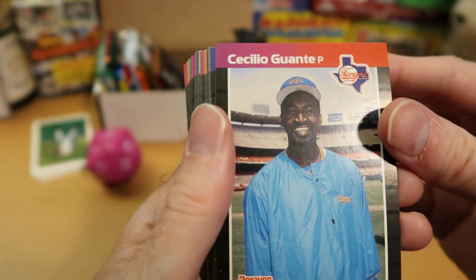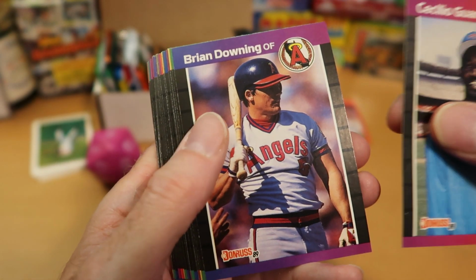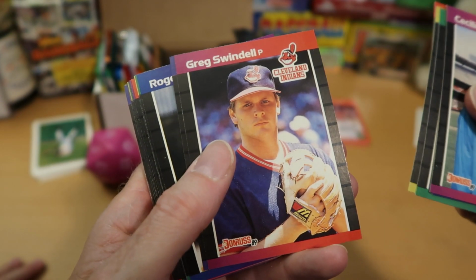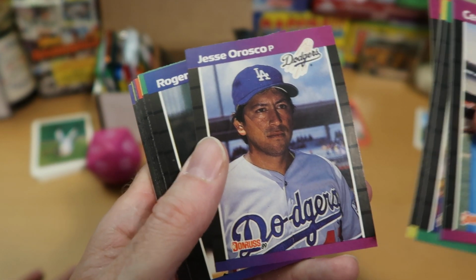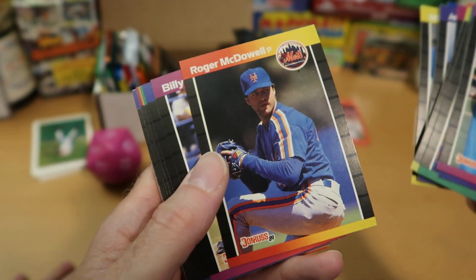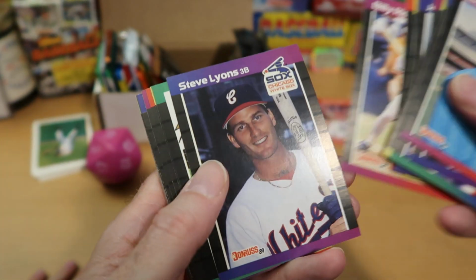Then we got Cecilio Gawante, who looks delighted to be on a baseball card, as well he should. Brian Downing, the catcher for the Angels. Pascual Perez. Carney Lansford. Kevin Seitzer there for the Brewers. Greg Swindell looking very serious. I would not want to have to deal with him. Jesse Orozco. Roger Clemens, the Rocket, and Rich Dotson. Mike Heath for the Tigers.